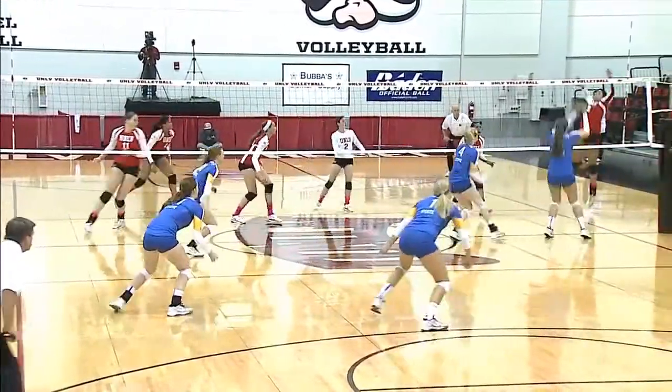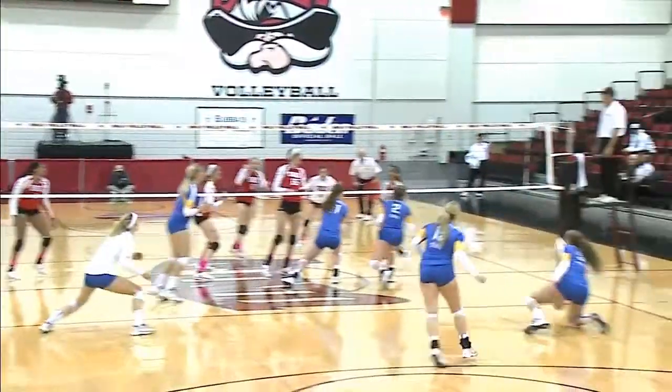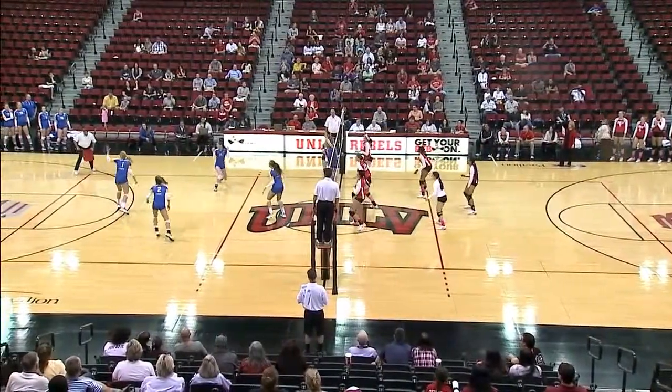That's quite the adjustment from hitter to setter. Why did they make that switch? It was just where we needed. I became a right side because we needed that space, and so I just try to fill in wherever the team needs me.